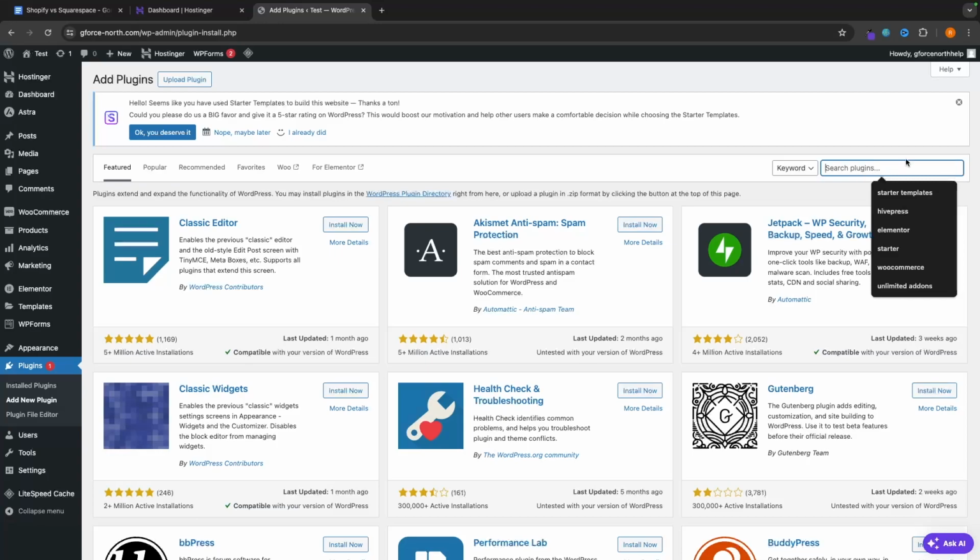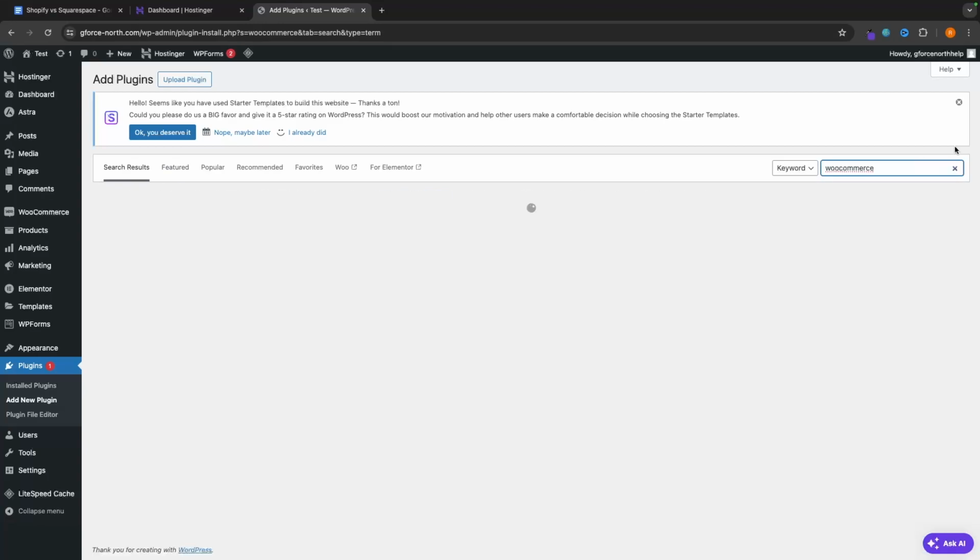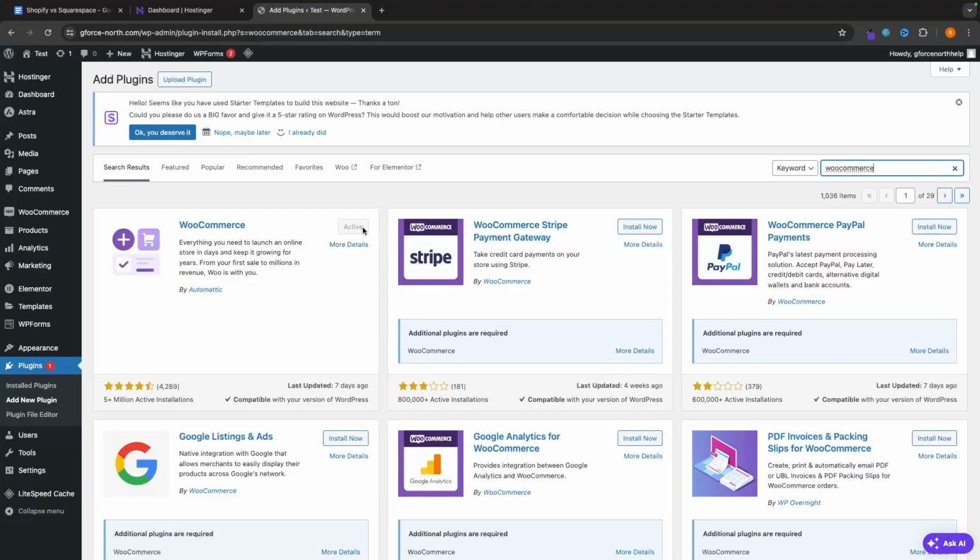And this is exactly what the WordPress plugin library is. If I want to turn my website into an e-commerce store, I simply search for the WooCommerce plugin, install the plugin, and then I can use the WooCommerce plugin to turn my website into an e-commerce store.